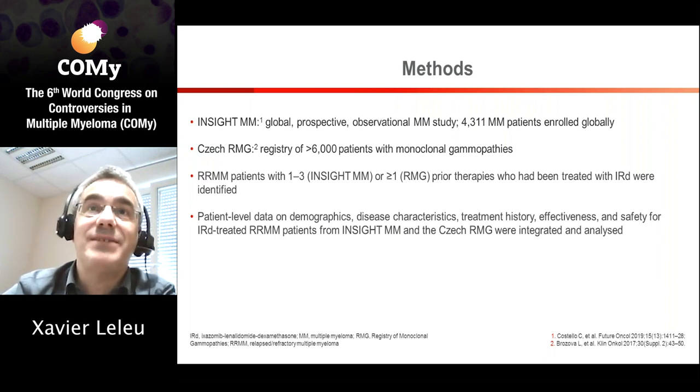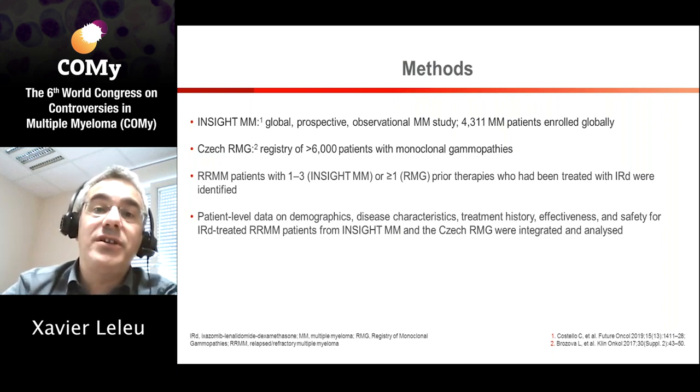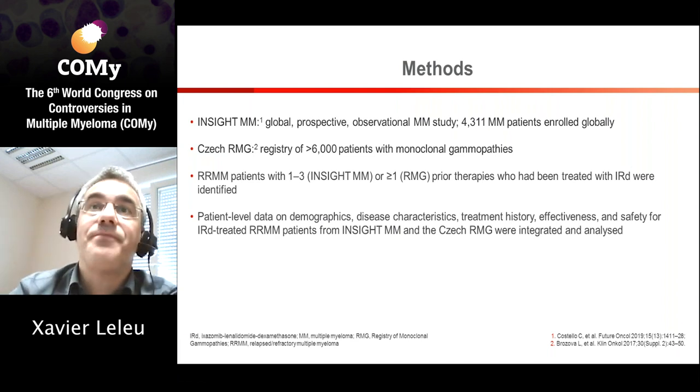among them patients treated with ixazomib, revlimid, dexamethasone. In the INSIGHT registry, patients were recruited having 1 to 3 prior lines of therapy, being relapsed refractory, and in the Czech Republic, greater or equal to 1 line, so again, relapsed refractory. And what we are focusing on here is patients that have received ixazomib, revlimid, and dexamethasone for the discussion.